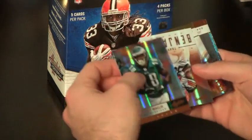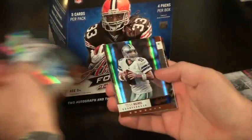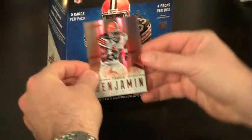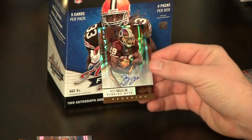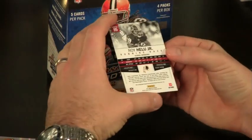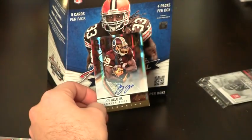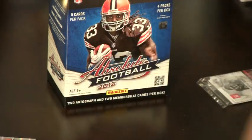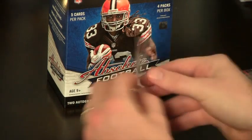All right, here we go. I think this might be a good one. Jake Locker, Tony Romo, Jeremy Maclin, flip it over. Travis Benjamin, the hit. Oh man, I thought it was Alfred Morris. Spectra Roy Helu auto, 51 of 75. The Redskins, he does still play professional football. Redskins, Jim G., getting that hit. Roy Helu Jr., congratulations. The rookie Travis Benjamin was out of the $3.99.